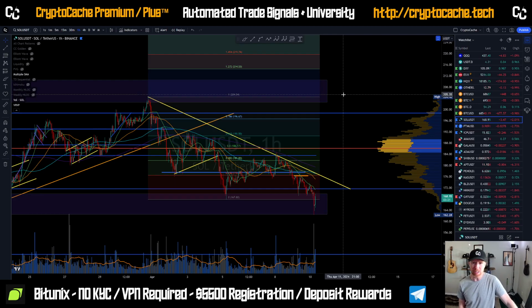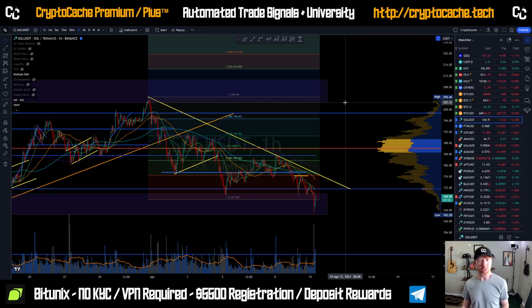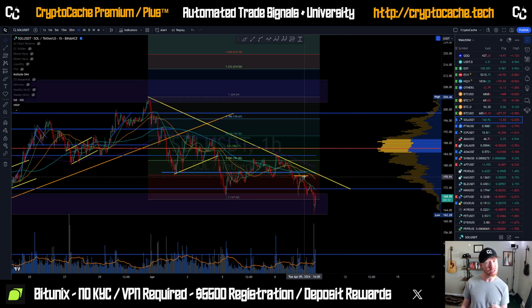Quick look here again at Solana, seeing what we can do to analyze this chart here. This is a very, very ugly chart. Solana's been super weak for quite some time. We saw a little bit of strength yesterday, but unfortunately that didn't hold. That was more of a dead cat bounce.